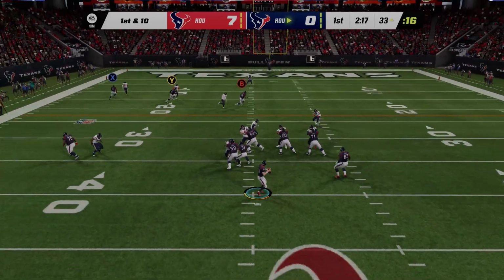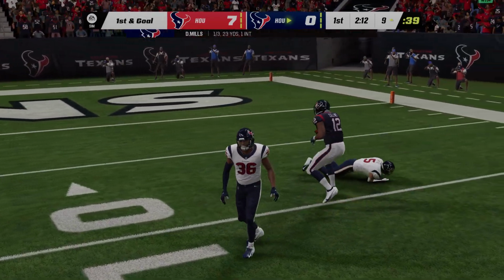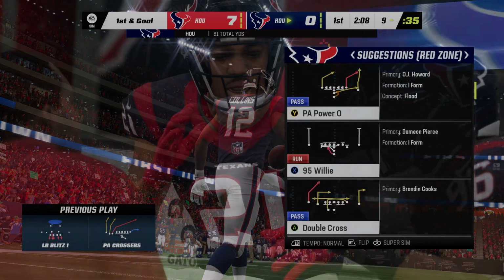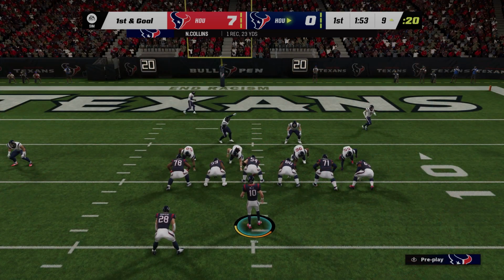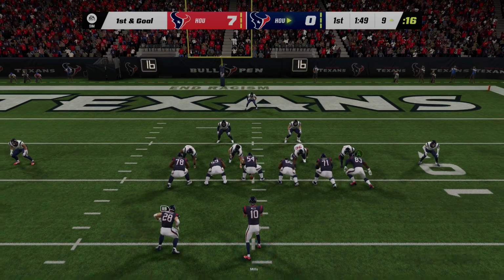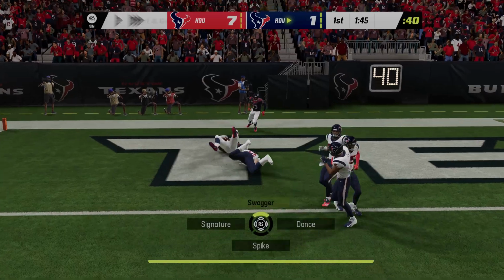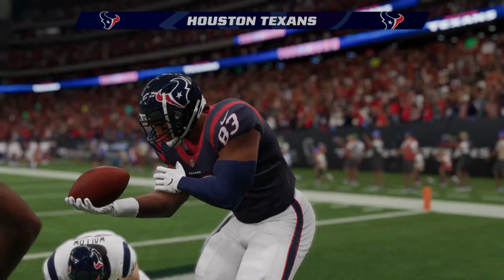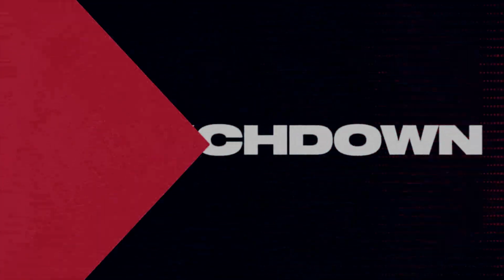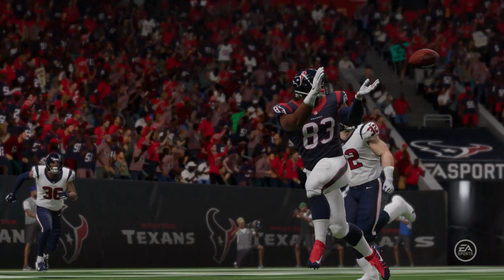On play action, Mills. He's got it to Collins, complete. And they move this all the way down to the 9. 23 yards, the final tally. Mills now. The quick slant caught. Touchdown, Texans. O.J. Howard, a 9-yard touchdown grab. And the Texans are an extra point away from evening this one up.